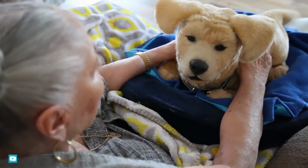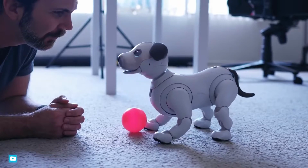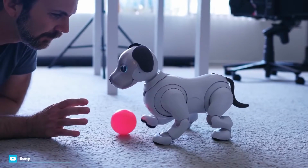Like a real-life puppy, Jenny barks, wags her tail, and responds to scratches and pets. She also provides unconditional love and emotional support, as long as she gets charged before the battery goes flat. Would you like to have your very own Robo-Pooch? Well, it turns out that you can.